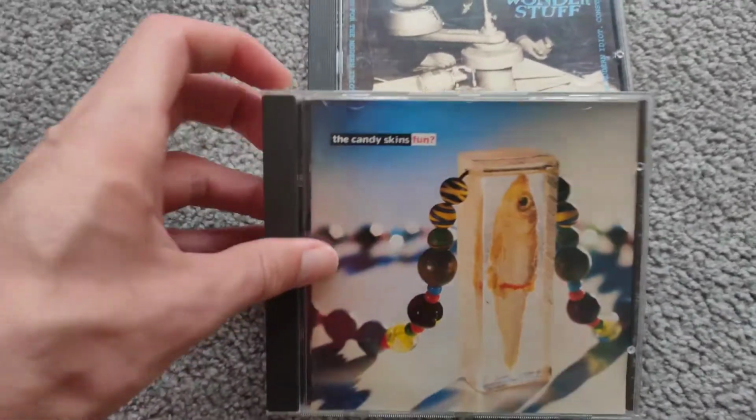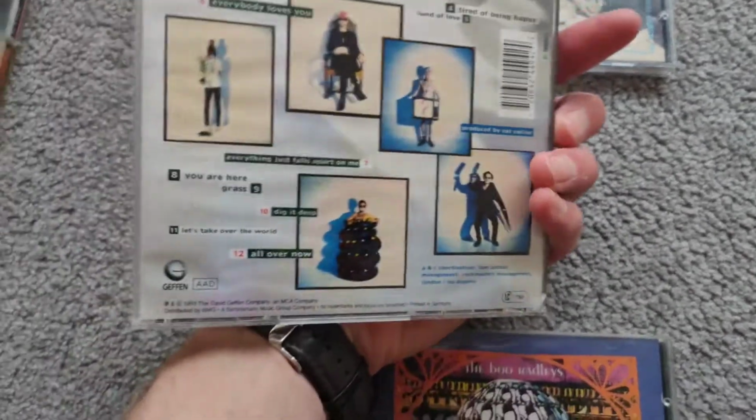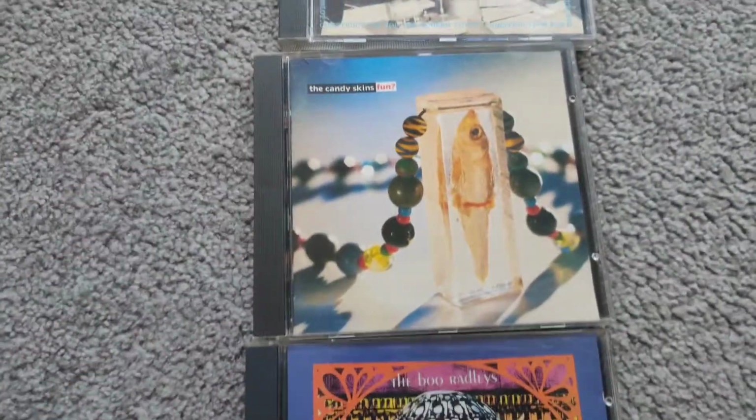1993. Now this is one of my favourite albums. One of my favourite bands, the Candy Skins, on their second album, Fun. Land of Love is probably my favourite song off this album. It is just hit after hit. Love it.